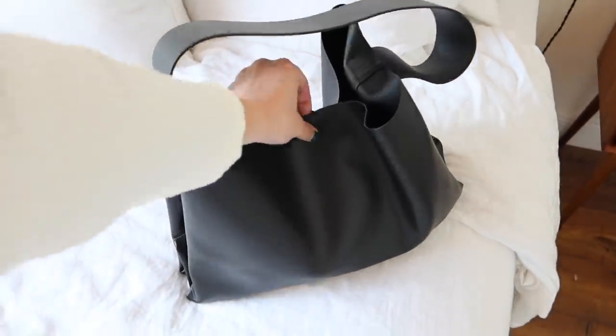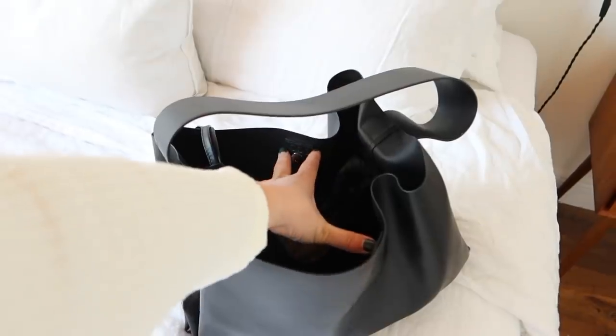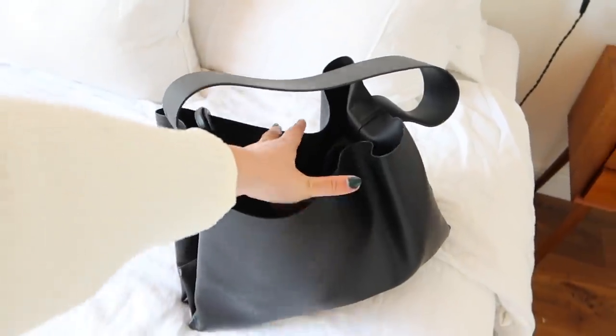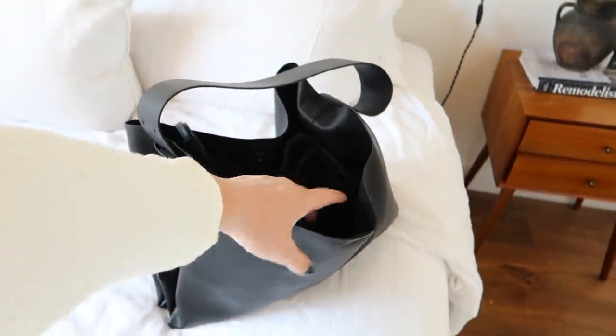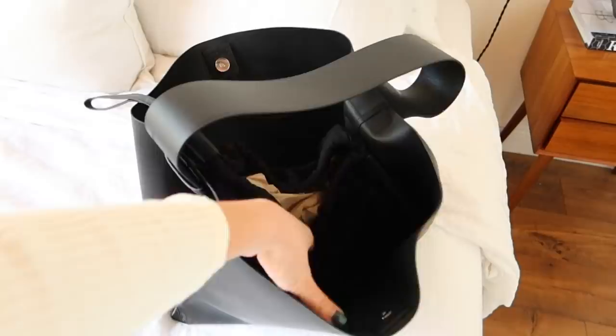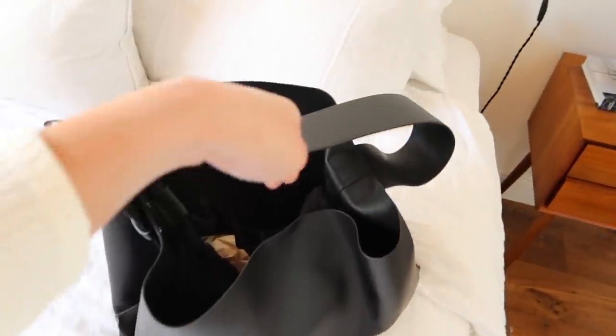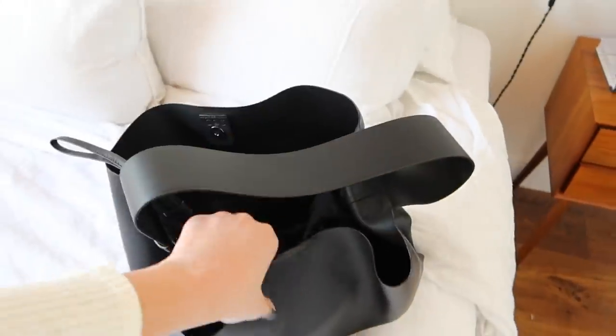And I love bags that open like this. This right here is my favorite kind of opening for a bag. I can just see everything. You open it all the way and it comes with a bag inside, but you can see everything, you know? You don't have to be digging, guessing where everything is in your bag. So, love it.